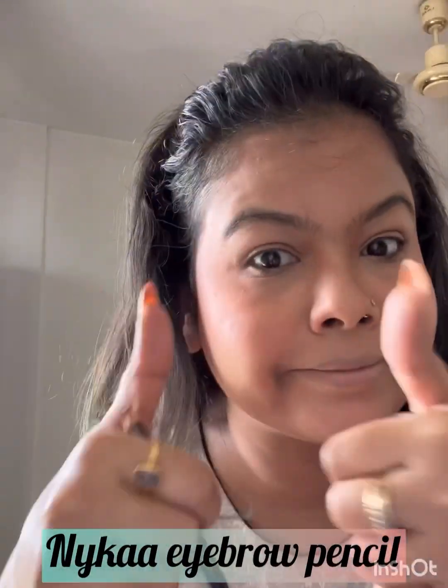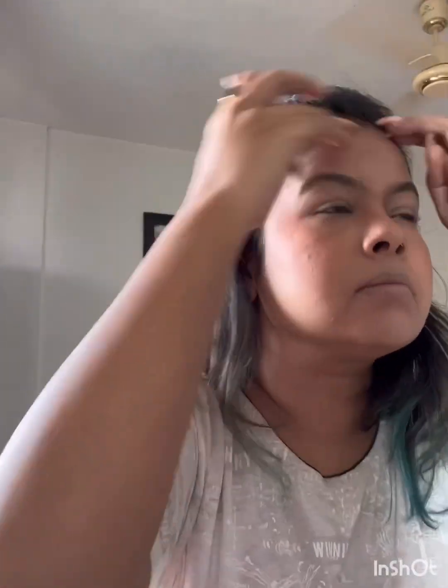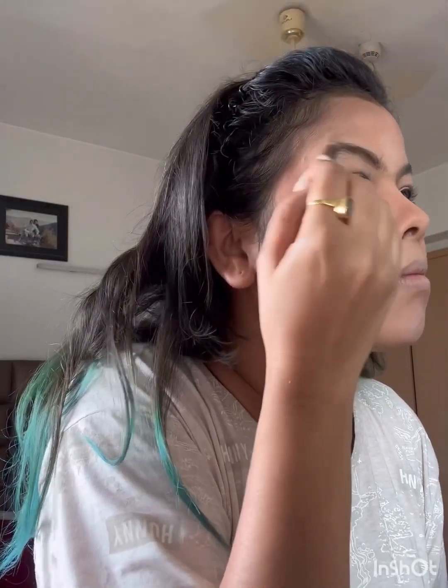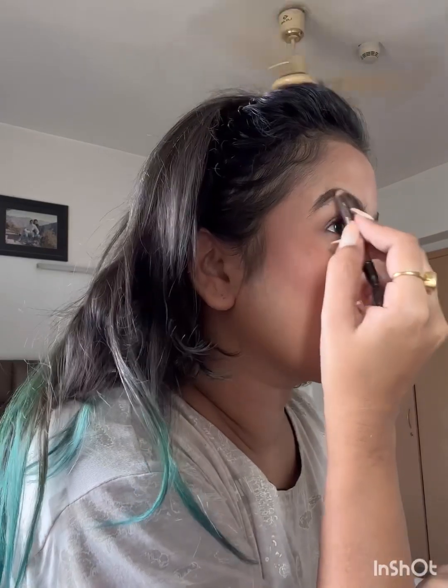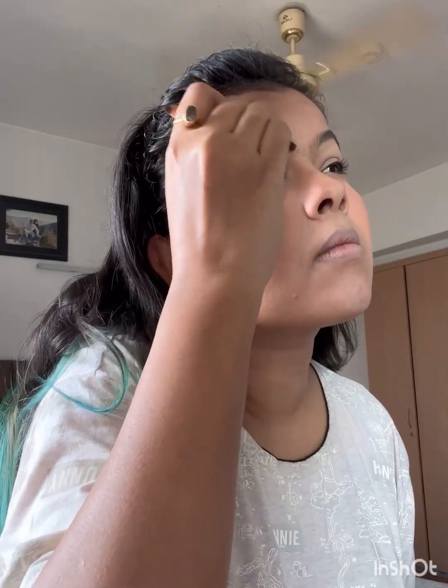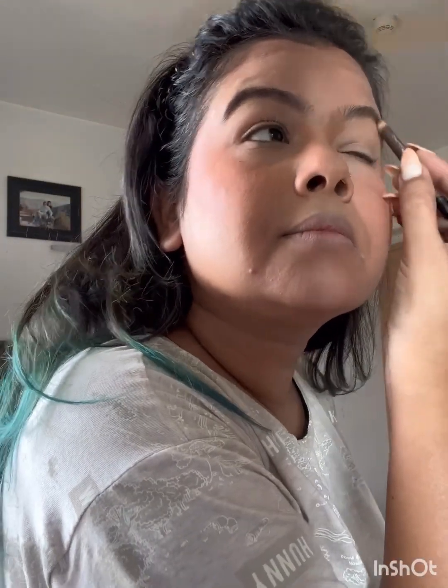Next, let's move to my eyebrows, which is very important, mind you. Even on a day when I'm not doing any makeup, I always fill in my eyebrows, because I have light eyebrows and I don't get my eyebrows done very frequently. I get them done like 4 months, 5 months later when I'm attending some function or something. But see, you can see my eyebrows are not actually done, but after filling them in, they look in quite a good shape.